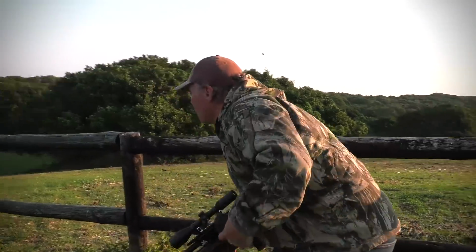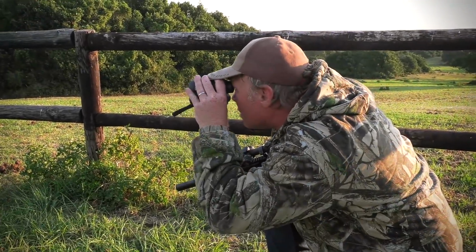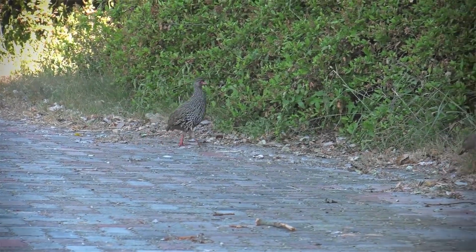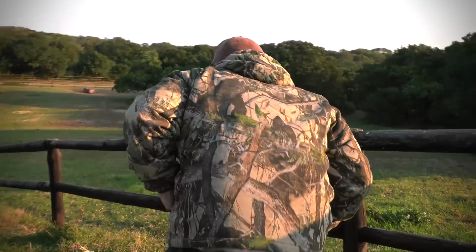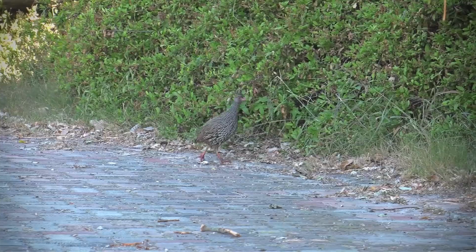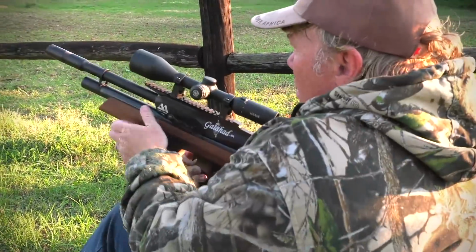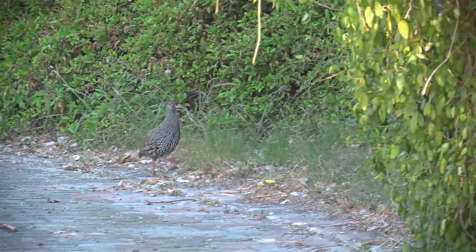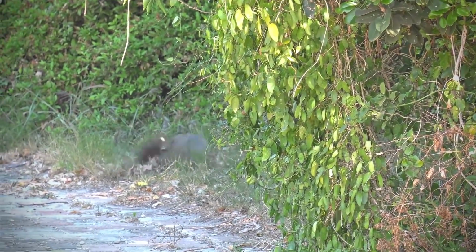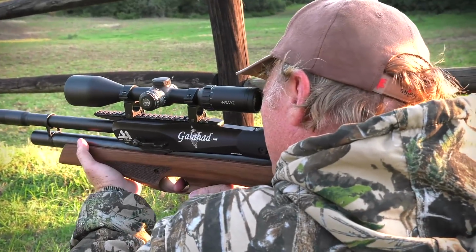There's Franklin. Just by that tree there. About 100 yards, let's go, come. Okay, they're not gonna see us, they're just by the bush there. I'm gonna have to take a sitting shot. 50 yards. Other one's staying, hang on. Yeah, he's gonna stay. There he is.